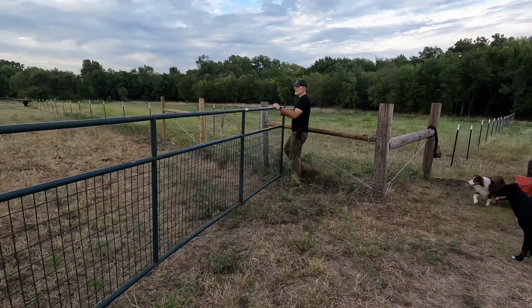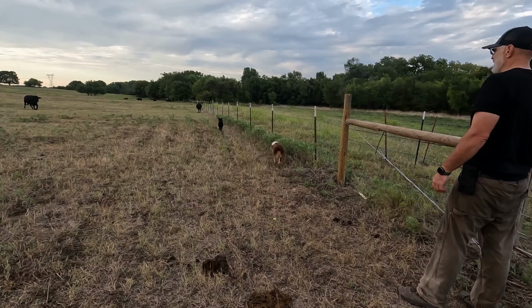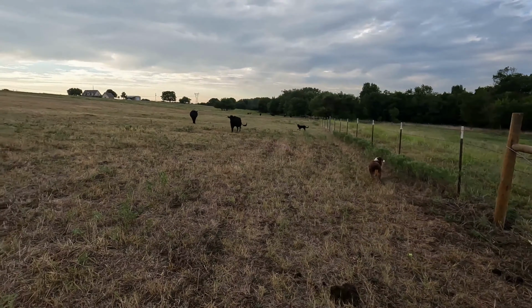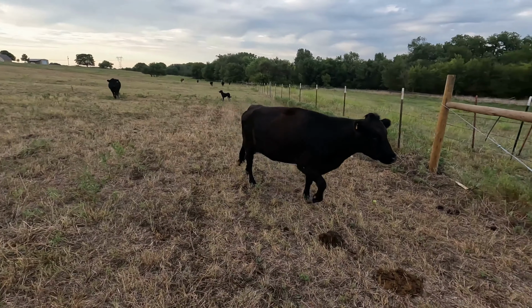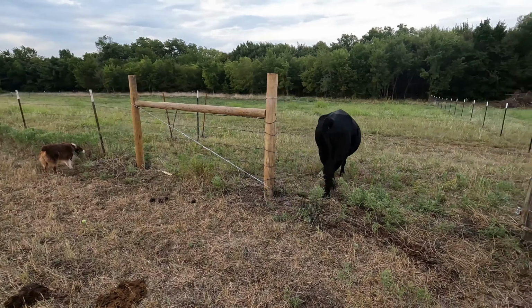Green Acres it isn't, but this little area is ready for the cows. Come on. Ranger. Come on, Clem. Okay, it's appropriate that she be the first one. You've been wanting this for 2 years, Clem.